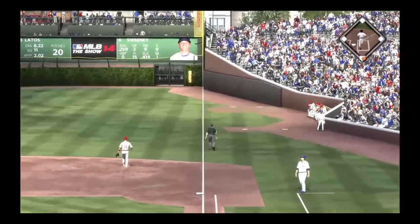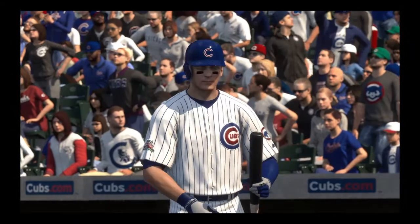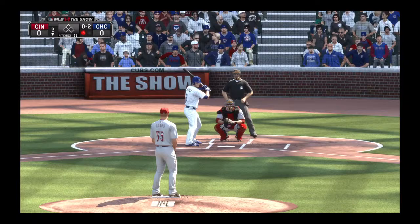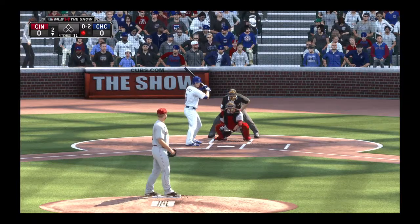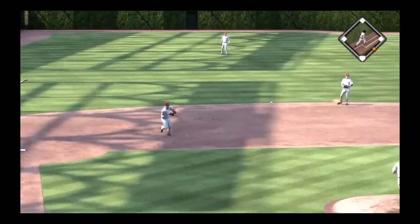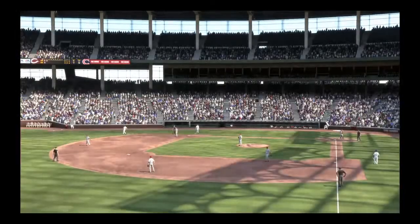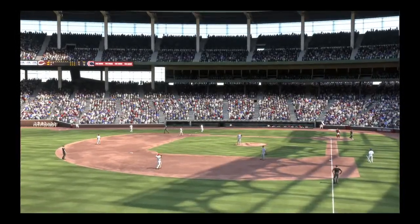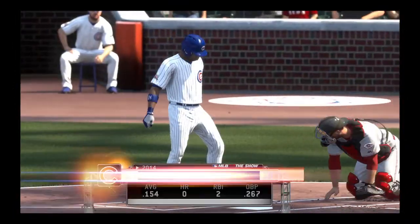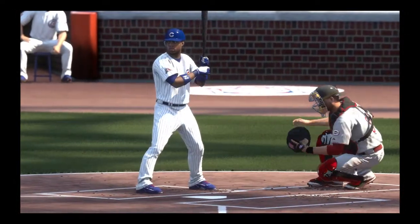And a good swing there as this is deep down the line in right, but this is going to wind up out of play. And he goes with the 0-2 here as this is on the ground to third. Throw gets him, 2 down. Batting 7th, third baseman, Luis Valbuena will stand in for the first time. 1 for 3 back on Wednesday.